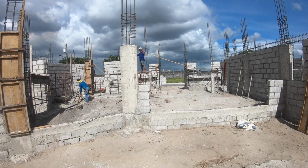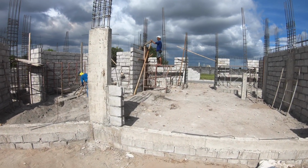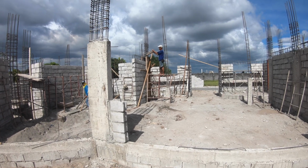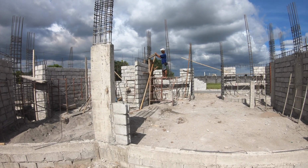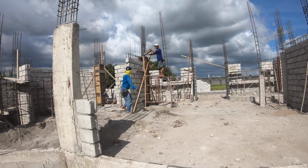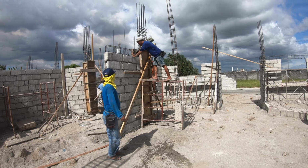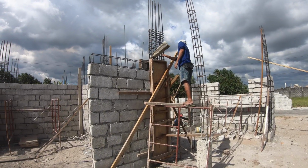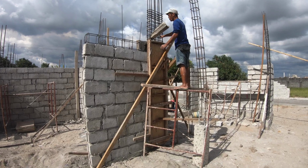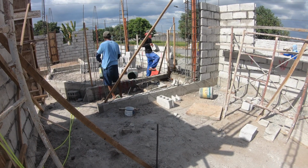Alright, so now they're pouring the corner of the kitchen, between the kitchen and the great room. So continuing on, same procedure as before. Pour it, rod it on occasion, and when they're done they'll go back and hammer both sides. So this is just starting. They're going to be all 5-inch block.